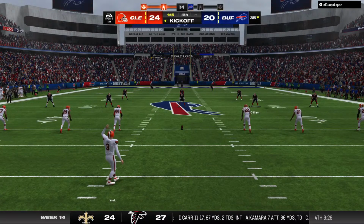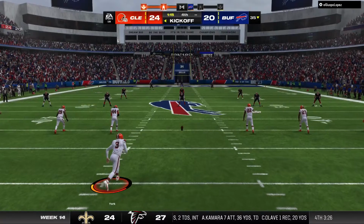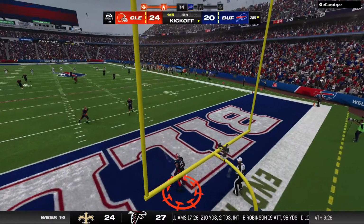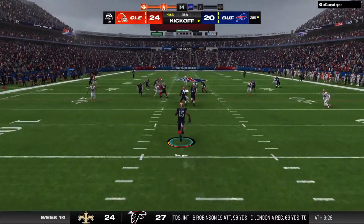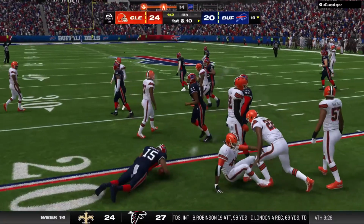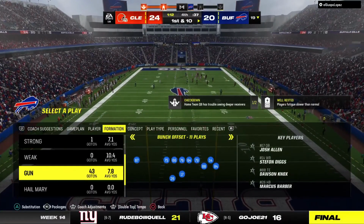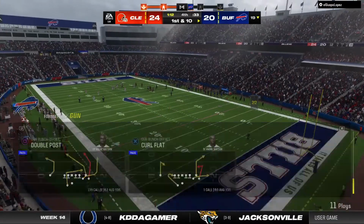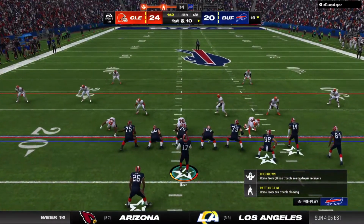New York to kick off for the Browns. New York ready, and here we go as he sends this one away. Kene Nwangu now out of his end zone, and only able to get this to the 19, so probably should have opted for the touchback. At their own 19-yard line. This is 1st and 10.